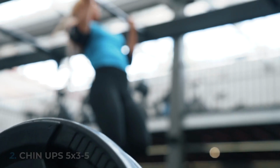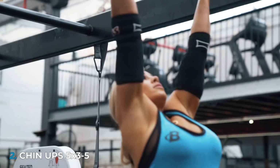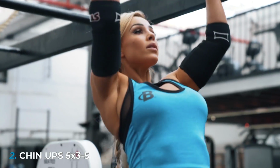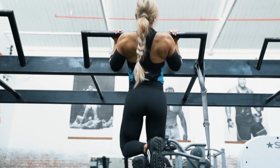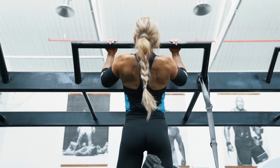After this I did chin-ups. This is a great movement for the back. I used an underhand grip, so this was going to really give me the thickness that I want and utilize my lats as well. These two movements were my mass builders, so this was a part of my strength component. This is where my strength's going to come in.